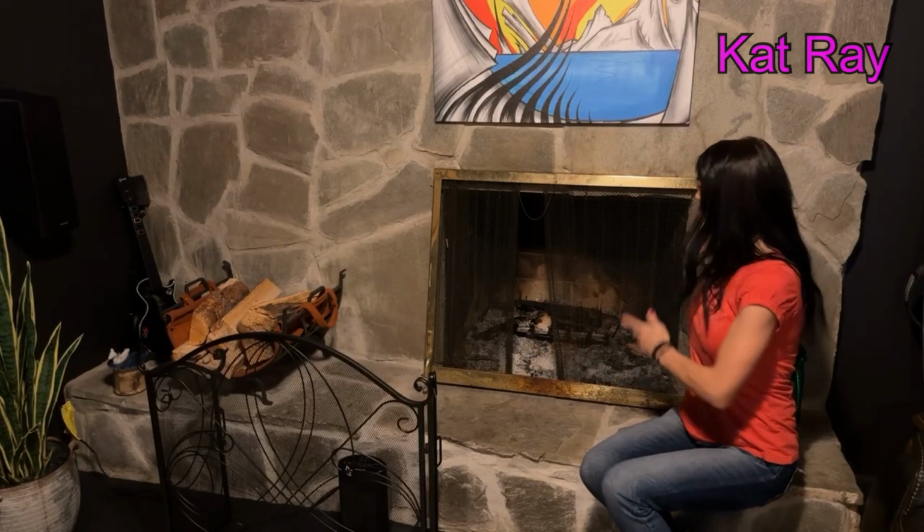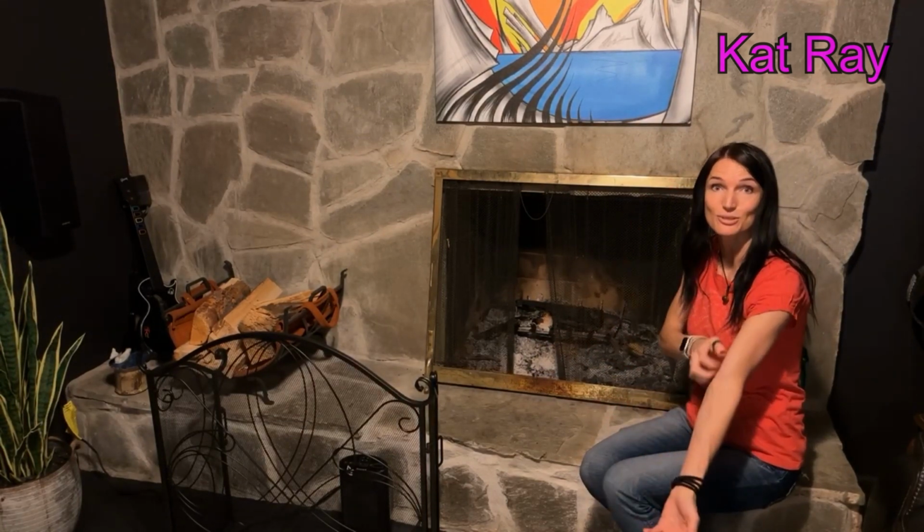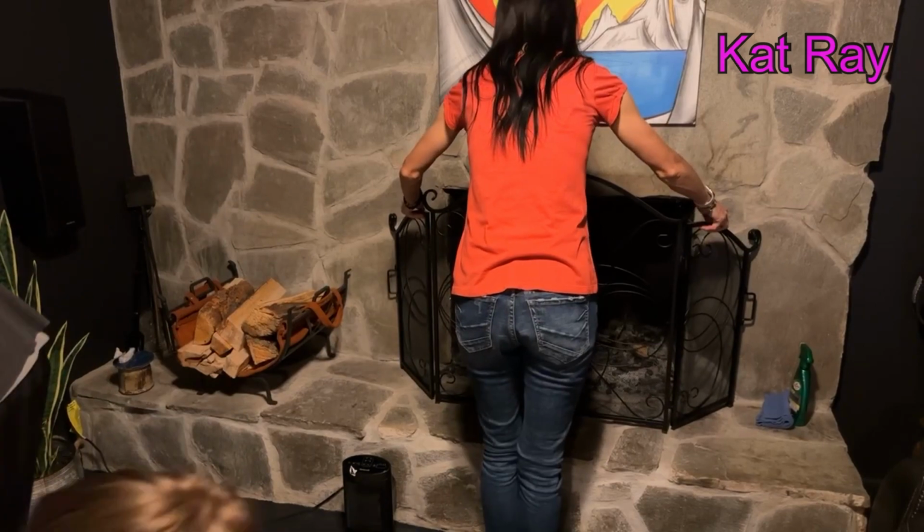Cool. This fireplace is made out of beautiful rock. Oh, it's just so pretty. I wish you could see it closer. But it did come with this fire guard. Man, this thing's probably 70 years old. I'm exaggerating a little bit, but we are replacing it. So we're taking this one out of here.